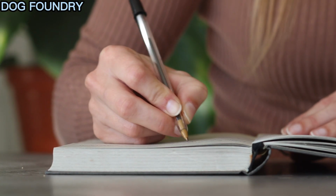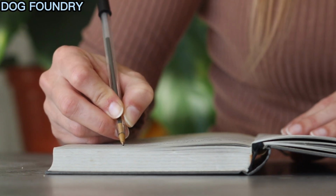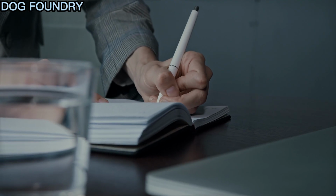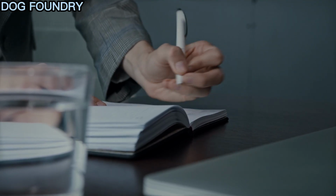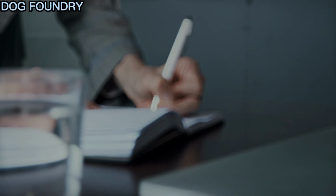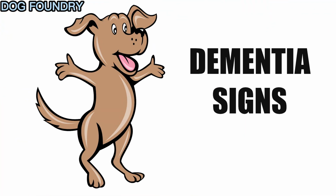To practically implement the DISHAA questionnaire, take out a paper or a diary, and write down all of the DISHAA contents vertically, and in front of each heading assign values as 0 for no signs, 1 for mild signs, 2 for moderate signs, and 3 for severe signs. After that, add up all that score. A total score between 4 to 15 is considered mild, 16 to 33 is moderate, and more than 33 indicates severe dementia.